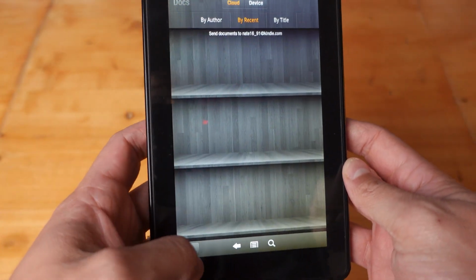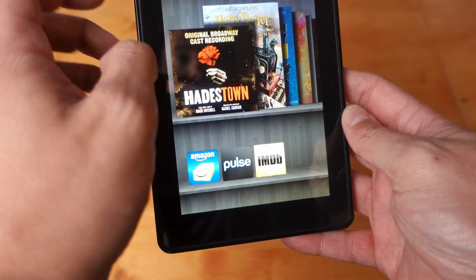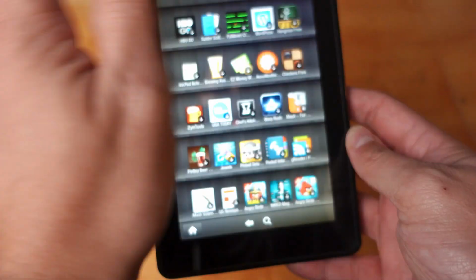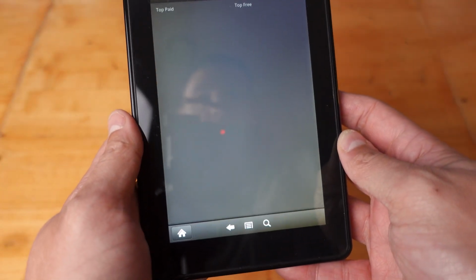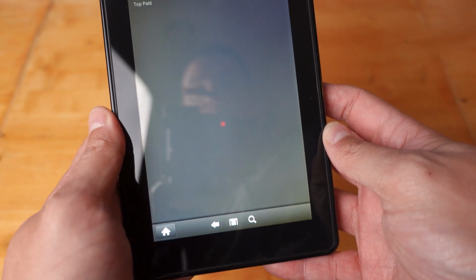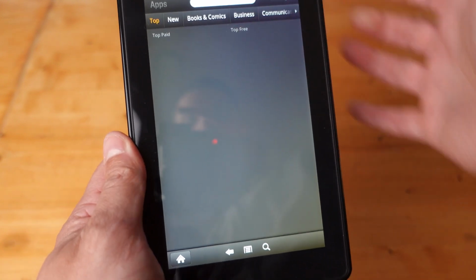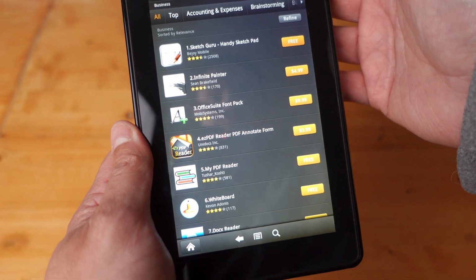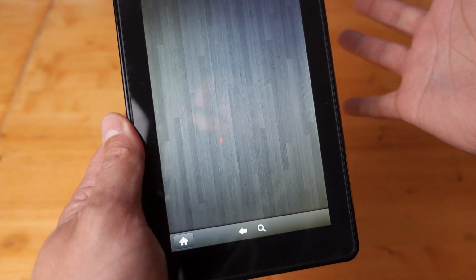Sadly, there wasn't really a whole lot of native support for apps. So like Gmail, YouTube, most things didn't have a native app built into them at the time. Luckily, there were a lot of third-party ones that tapped into those things. But again, it would have been really awesome to have first-party support for all these apps. And as of today, it's a 9-year-old device. There's not a lot of app support anymore.